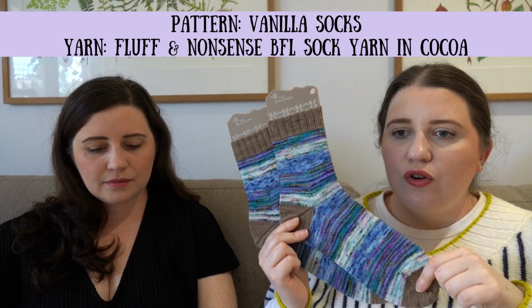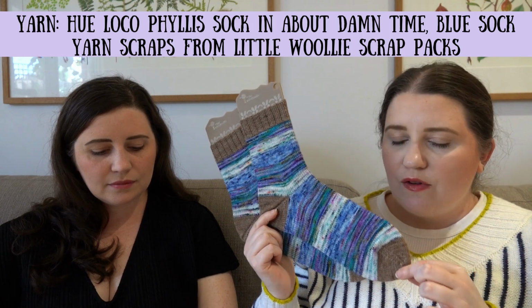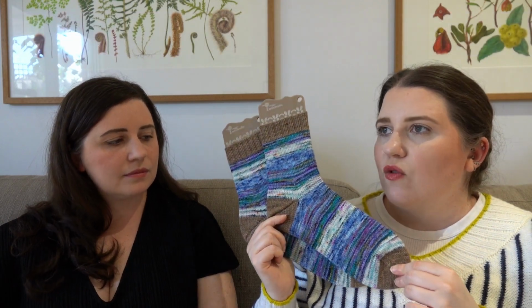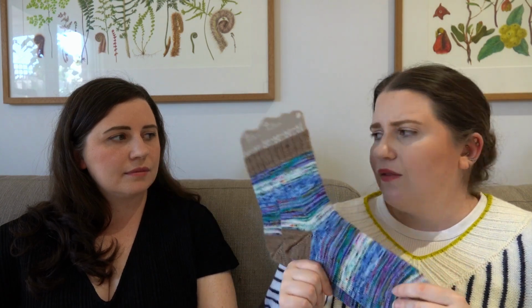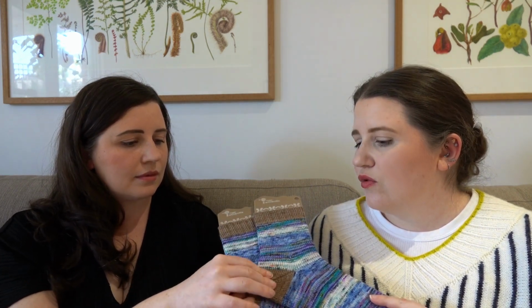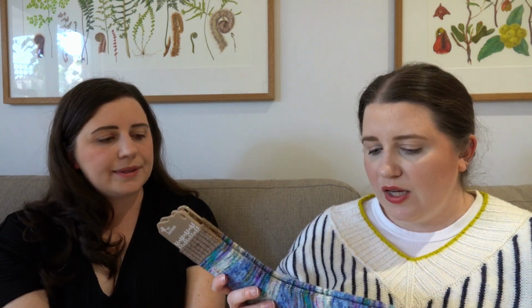For the cuff, heel and toes, I had some leftovers from some yarn that I used for another pair of socks. So this is from Fluff and Nonsense. It's her BFL sock yarn, and the colourway is called Cocoa, if I'm not mistaken. BFL is Blue Face Leicester, so it's not a merino, but I think it's a 75-25 or an 85-15, a wool nylon blend, perfect for socks, but just a little bit sturdier. Do you think it feels like the BFL is slightly toothier? It's not quite as soft as the merino, but it's hard to tell on such a small thing. But I think it's actually really good for socks. It makes it very sturdy and hard wearing.